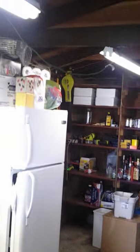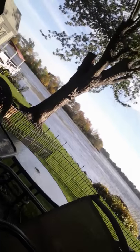There's a garage door. It says 1, 2, 3, 4, 5 lights. This whole Fox Lake house has 6 fluorescent lights. 5 in the garage and 1 in the kitchen. There's a window. Air conditioner. There's a window. It's pretty windy in here. Watch your steps.